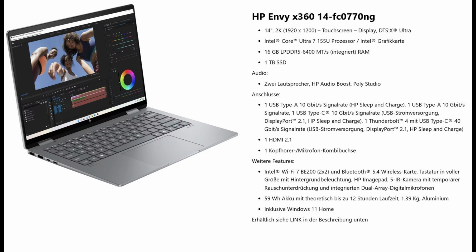Okay, moving on to audio. HP seems to be offering something special here. A Poly Studio sound system with DTS:X Ultra support and an HP Audio Boost amplifier. Yeah, they're really pushing the audio aspect. Your laptop as a mobile entertainment hub, that's almost an aha moment, considering how thin and light these devices are now. Totally. Integrating that level of audio tech into such a slim laptop is pretty remarkable.